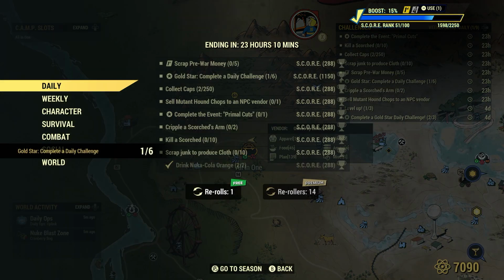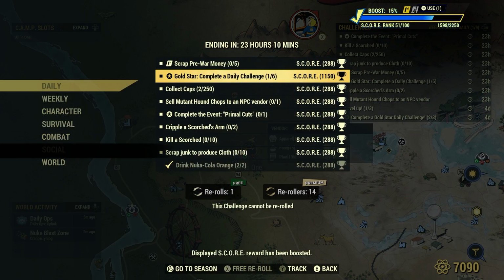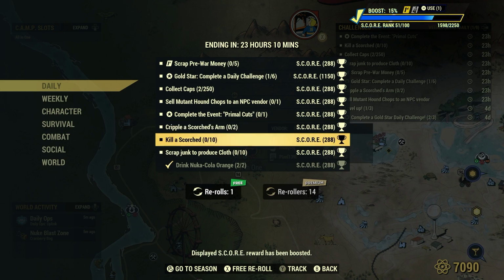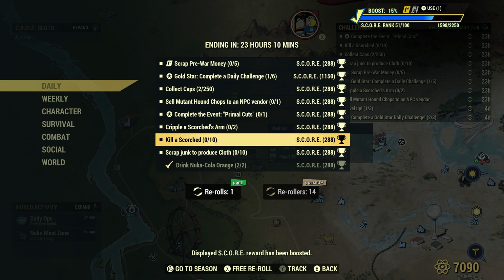Okay, let's see what else we got here. So there's a couple that we can do at the same time. Let's go ahead. We're going to cripple a Scorched arm, and we're going to kill the Scorched head. So we're probably going to cripple their arms first before we kill them. If we're lucky enough, all we need is one Scorched to complete this one. Cripple Scorched arms, because, you know, left arm, right arm. And then we'll just finish off the area to kill a Scorched.